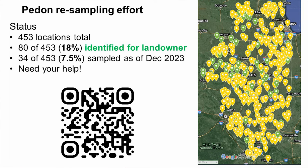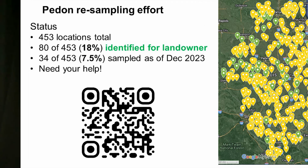We clearly need your help, and that of others in the state. But if we can even sample 25% of sites, so about 110 sites, with this kind of homogeneous coverage, we could learn a lot of things about our soils, not just residual phosphorus and its link to water quality, but also basic things like changes in fertility and carbon stocks.